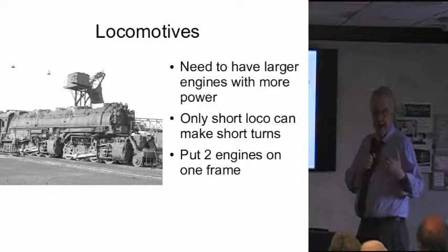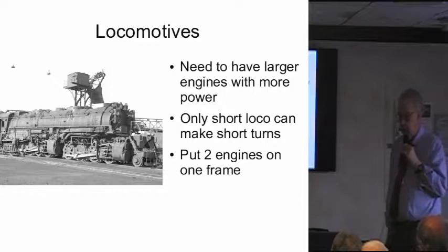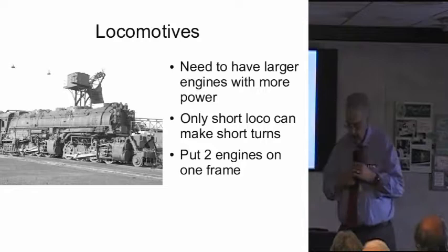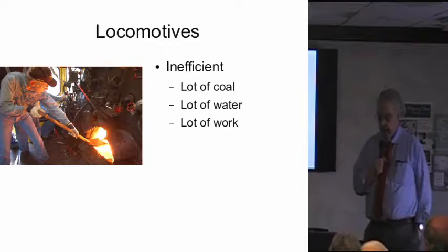From here, if you want to go any bigger, you're going to have 2 locomotives or 3 locomotives on the train, and each one of those locomotives needs its own crew, and they have to coordinate, so it's a bit of a problem. This is about reaching the limit of what we can do on a steam locomotive. Steam locomotives, by today's standards, are rather inefficient. They use a lot of coal, they use a lot of water, and they are a lot of work.